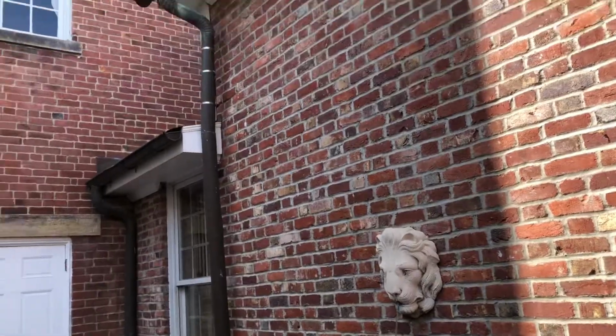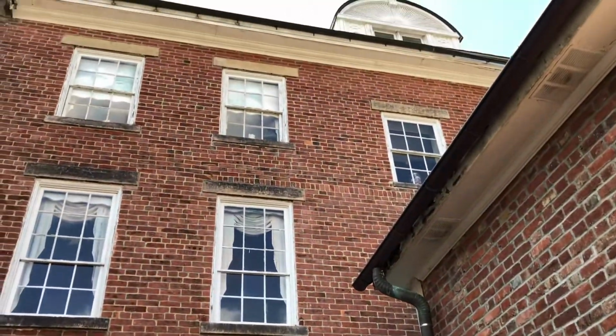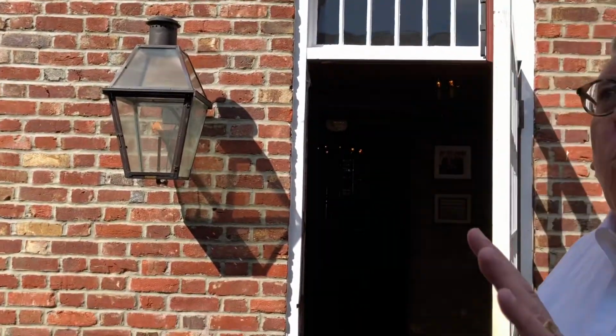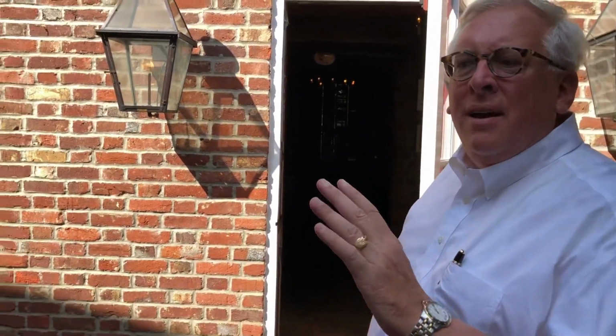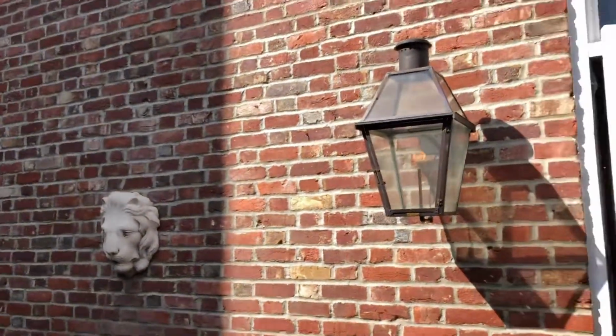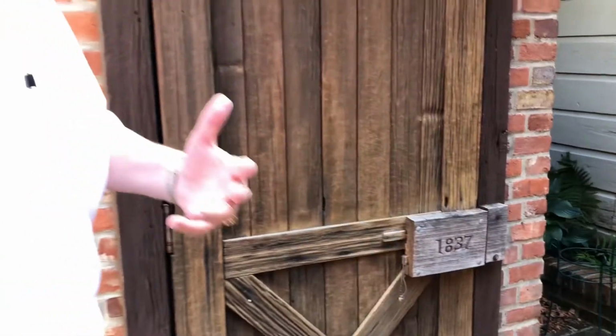The old and the add-ons, and then this building next door was original and adjoining but not connected, and we knocked holes through the walls and tied it together. This is a working smokehouse here where we smoke a lot of the foods that we serve.